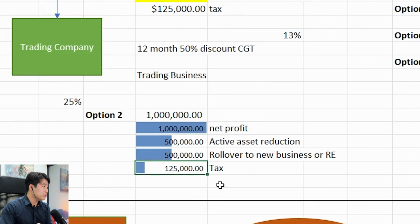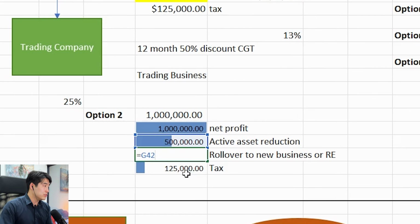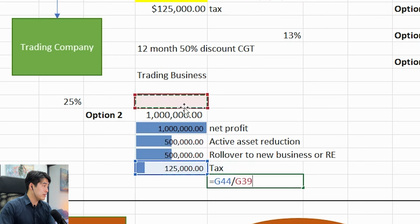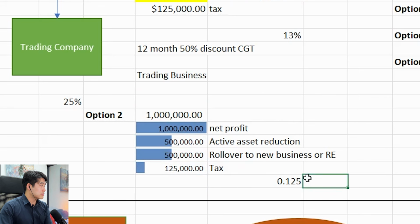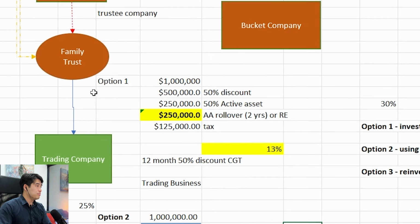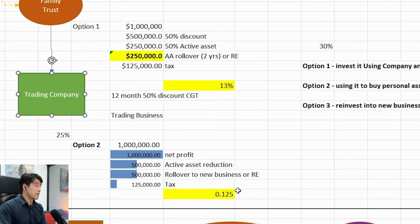In option two, if they decide to pay the tax, they pay the tax in the company. So you can actually get taxed at 25% of the leftover amount, which is 500K. If you did 25% of 500K, the tax is only 125. So when you look at that and compare the options, it's not that far off. The taxes are very similar. So buying and selling a business through a family trust or through a company results in the same situation.